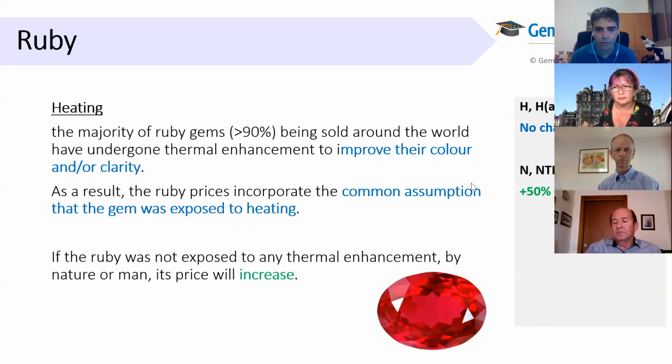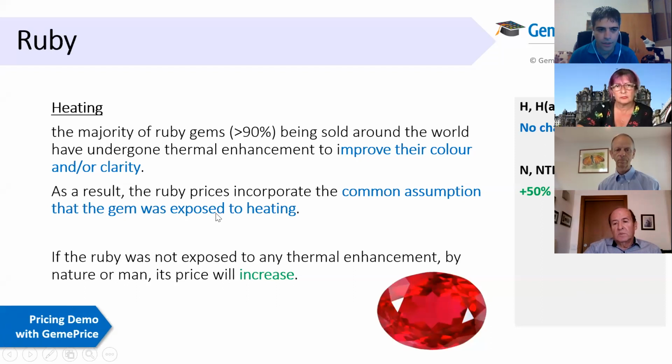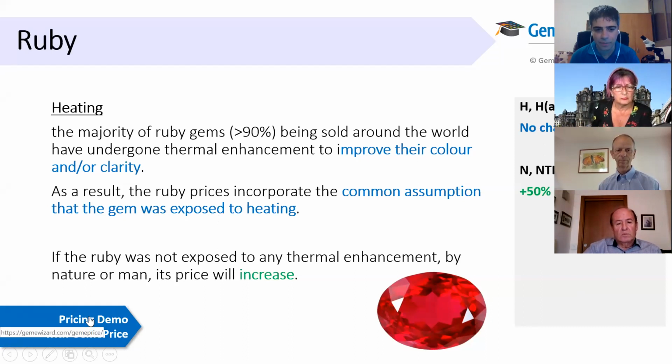Okay, thank you very much. I think that we can give a demonstration now to show exactly how this treatment affects the price.